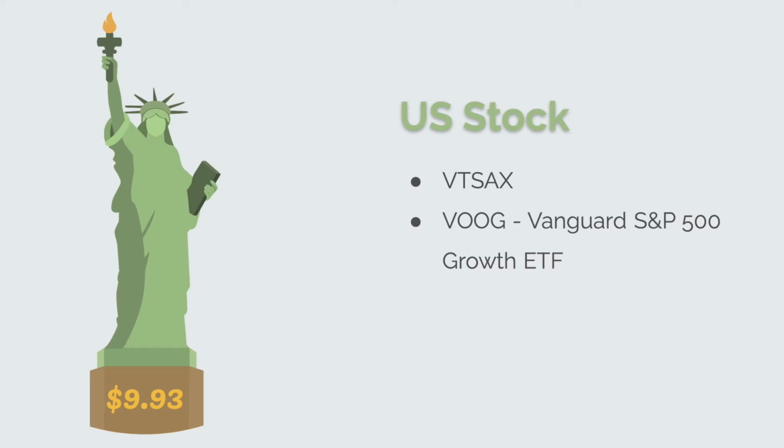In retrospect, VOOG has a high expense ratio relative to what I aim for in my overall portfolio, so I probably could have gone with a fund like VOOG instead, which is just a general large cap growth ETF, but I'll leave things as is for now.